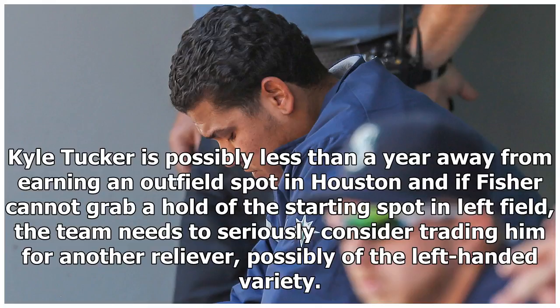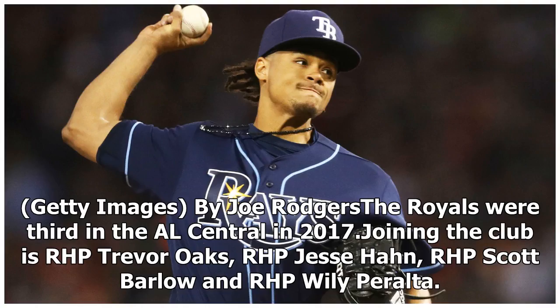Kyle Tucker is possibly less than a year away from earning an outfield spot in Houston, and if Fisher cannot grab a hold of the starting spot in left field, the team needs to seriously consider trading him for another reliever, possibly of the left-handed variety. Getty Images by Joe Rogers.